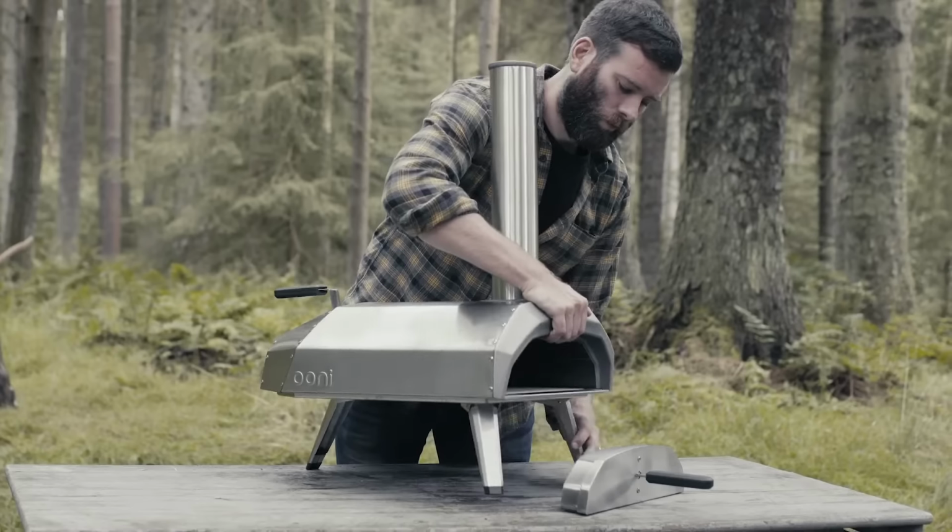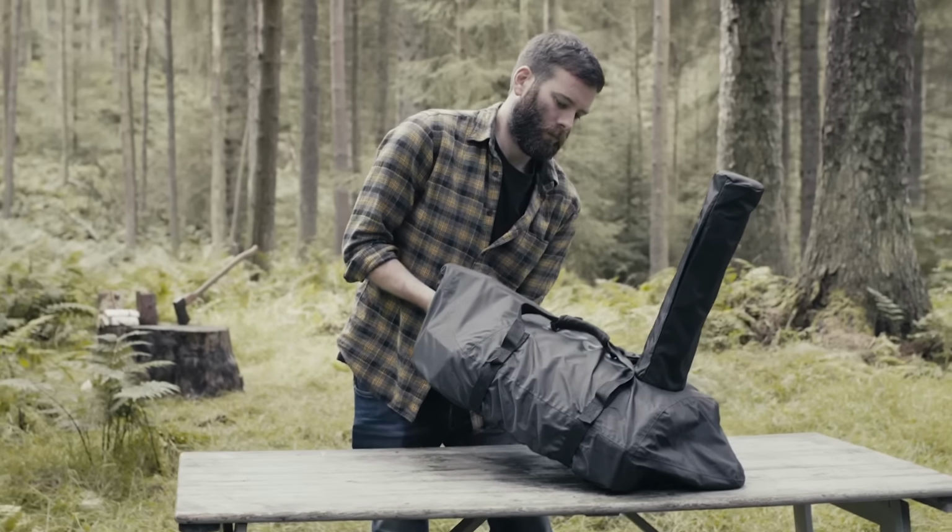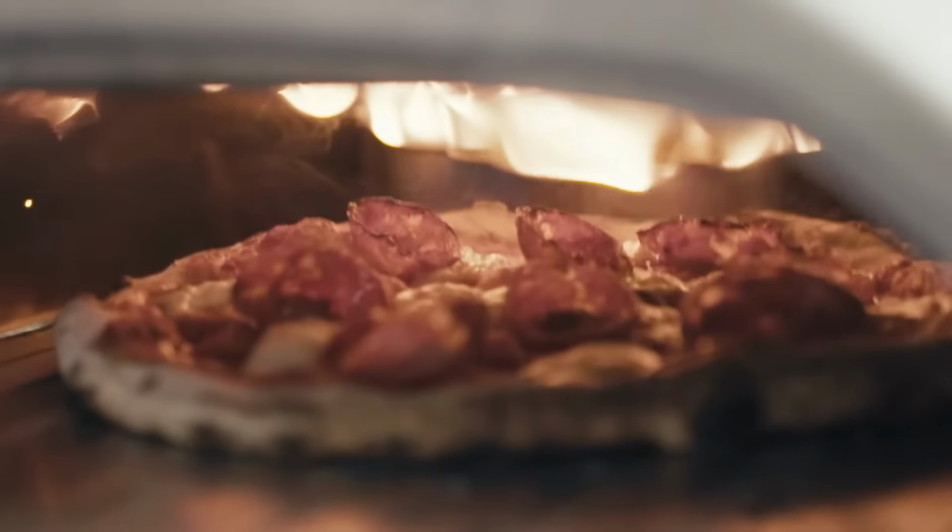When we say Ooni Karu is portable, we really mean it. The chimney is detachable and the legs are folding. Weighing just over 26 pounds or 12 kilos, that's about the same as a case of beer, so you can throw a pizza party in any outdoor space.